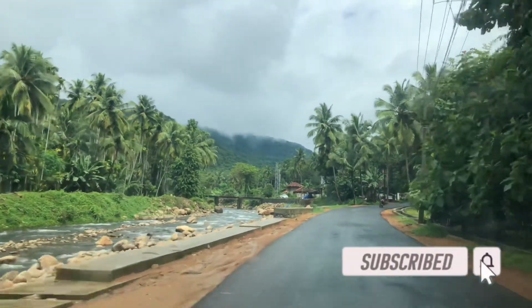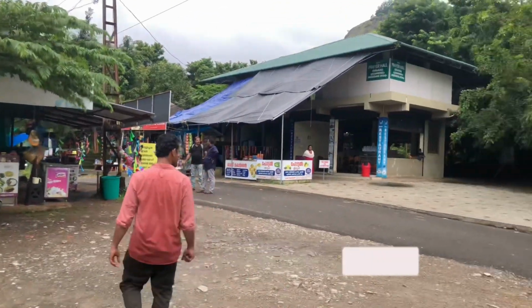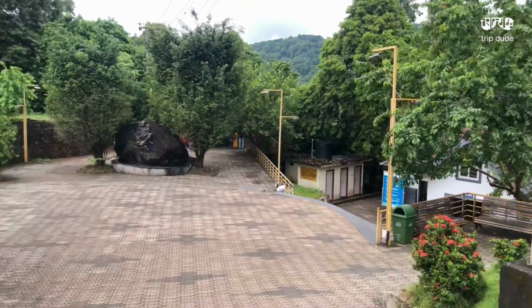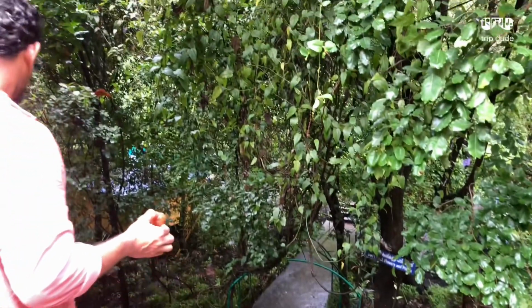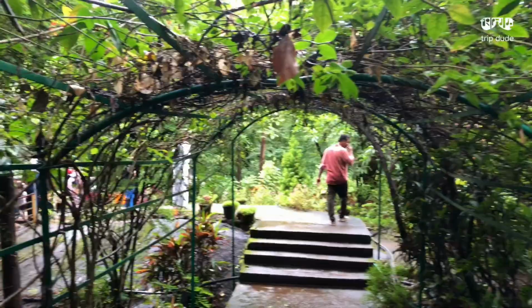From the Nilambur town, it takes around 14 km or 30 minutes drive to reach this place. You can take the entry tickets and walk forward to reach the waterfall, or you can walk towards the right side to reach the powerhouse. Check out video description to know about the entry fee and timings. You need to walk little through the beautiful garden to reach the waterfall.